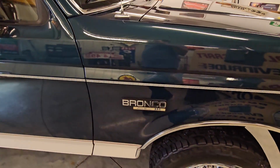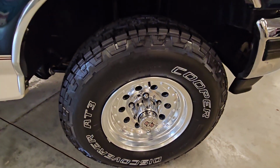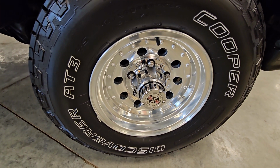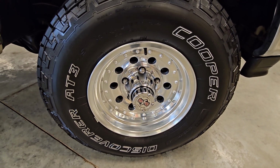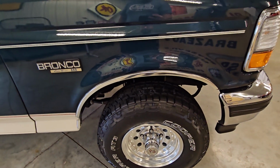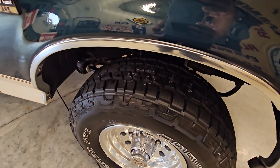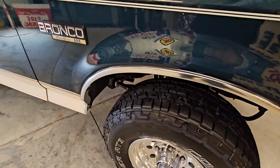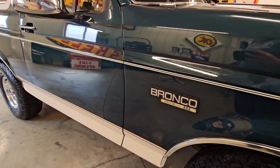Moving around to the passenger side, this is a good opportunity to point out all the factory wheels also look terrific. There's very little wear at all anywhere on that aluminum wheel clear coat. We'll talk about mechanicals in another video, but yes, the tires are brand new. Haven't put a mile on them yet. They'll go out for their maiden voyage when we do the ride along video in just a little bit.